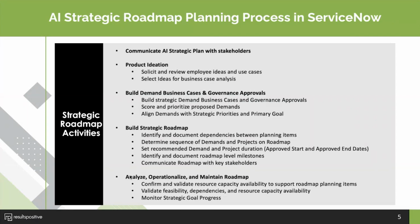And so that's part of here with the ongoing analysis, operationalization, and maintaining of our roadmap. So make sure that we've always got that capacity. Here again, that capacity could be internal resources, could be external resources, and to continue to manage and monitor the dependencies. And then ultimately, we want to manage the achievement of our goals, right? We're doing AI for a business benefit. And so we want to make sure that we're able to report back to the stakeholders that here was our plan, here were our goals, here's how we've been able to achieve those goals.